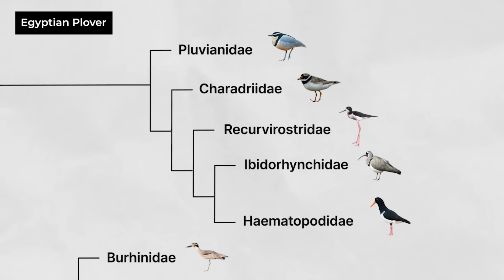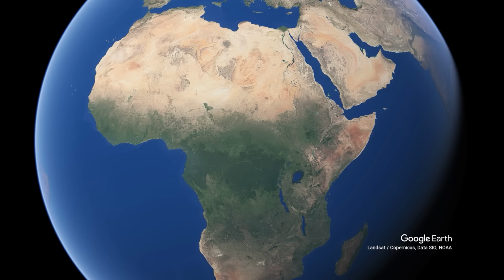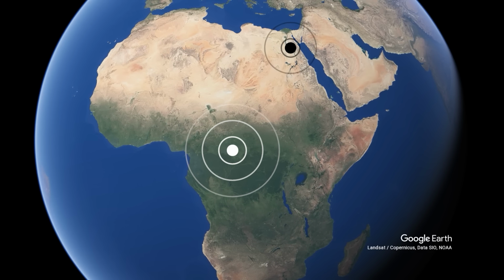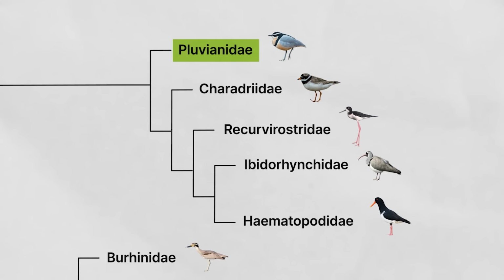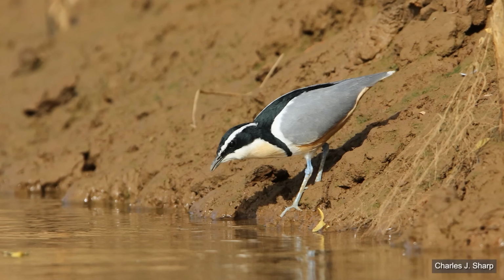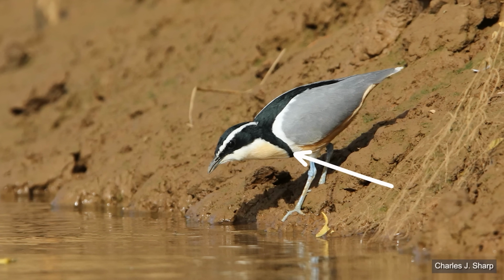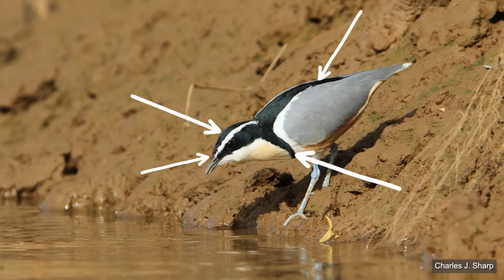Which of the 5 families in this clade is the most distantly related to the actual plovers? And while it is found in Africa, it isn't found in Egypt, so killer name. But it is the only species in the family Pluvianidae, also known as a crocodile bird, which is easy to identify by the amazing black pattern that it has forming kind of like a necklace, a cape, a hat, and an eye stripe.